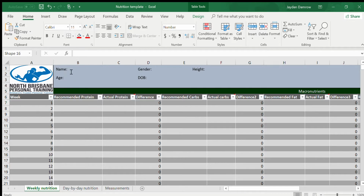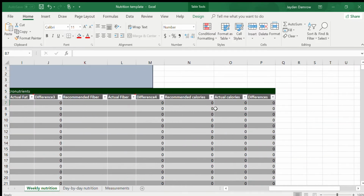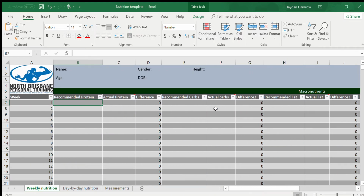So you'll see at the top there, you just enter your name, age, gender, date of birth, and height. And then from there, you'll see your recommended protein, actual protein, and all these other columns along here, which don't really mean much right now, but I will explain what they all mean very shortly.